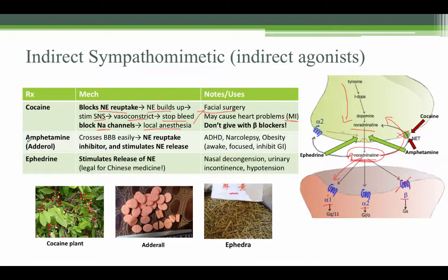Moving on to amphetamines. Amphetamine is also known as Adderall. The gimmick for this one is that it can cross the blood-brain barrier. So it's very useful for treating stuff like ADHD, narcolepsy, and obesity. And this obesity is just appetite suppression. And it works by preventing norepinephrine reuptake, just like cocaine does, but it can actually also stimulate norepinephrine release. So you get a very, very strong effect releasing norepinephrine to the synaptic cleft and preventing it from going back up through reuptake.